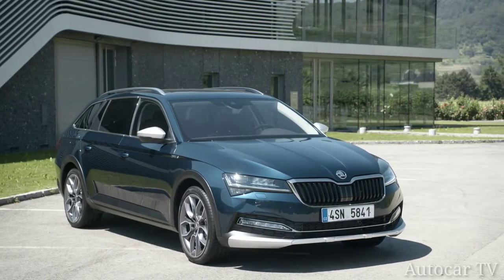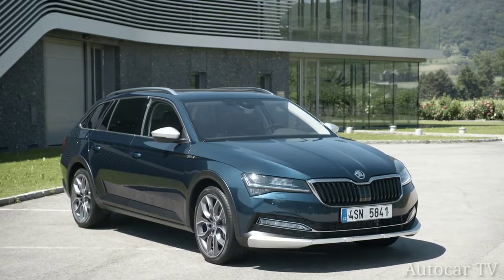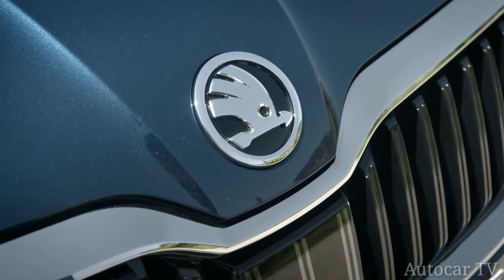The Volkswagen Passat Alltrack is also its rival. I already made a video on that, click the I button above and get the video.